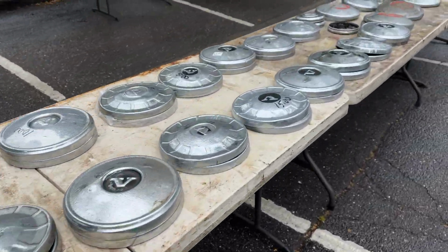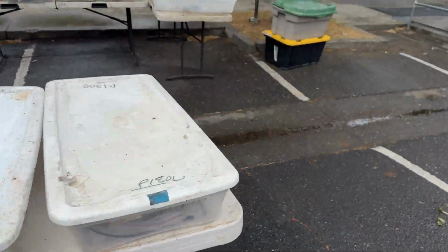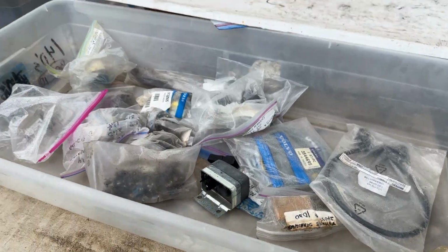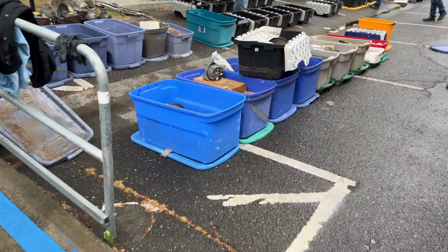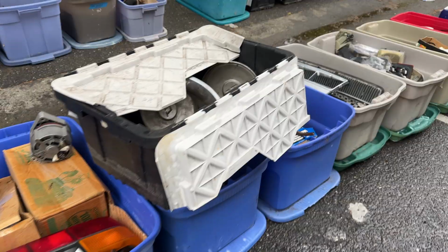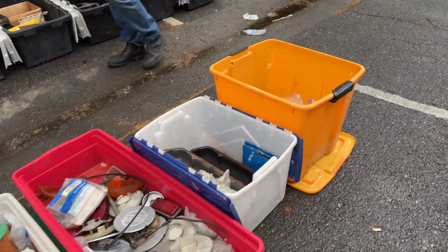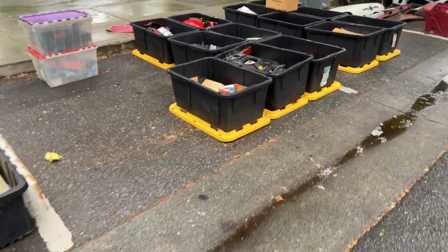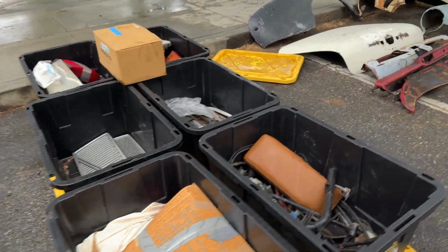Lots of hubcaps. Lots of stuff in here. So we'll have to dig through some of these boxes a little bit. Everything's sort of covered up because of the rain, but lots of relays, lots of other stuff too. So, wow, lots of bins and bins of parts here. We're gonna definitely have to dig through here in a little bit. Although, I didn't bring any cash with me, so don't know what I can buy. But, wow, lots of parts here.